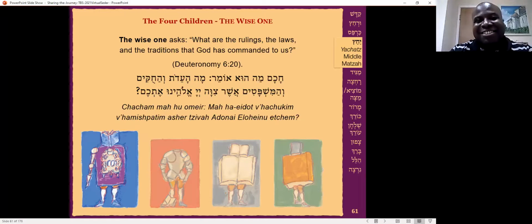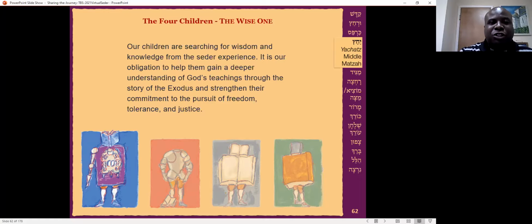The wise one asks, what are the rulings, the laws, and the tradition that God has commanded to us? Our children are searching for wisdom and knowledge from the Seder experience. It is our obligation to help them gain a deeper understanding of God's teaching through the story of Exodus and strengthen their commitment to the pursuit of freedom, tolerance, and justice.